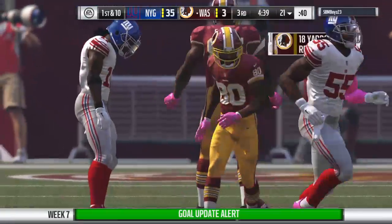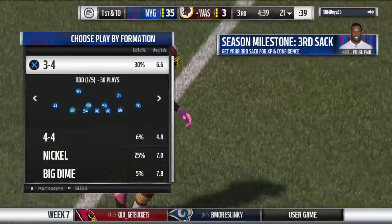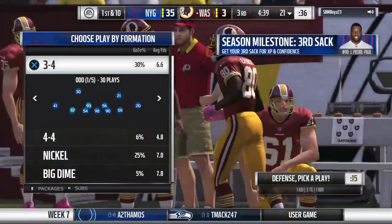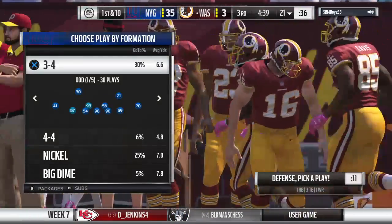Now we take a glance at the offense as they work their way back out for their first possession of the second half. They're down in this game. A chance for the offense, though, to put something on the board, get some momentum here in half 2. Try and get things kick-started for them.